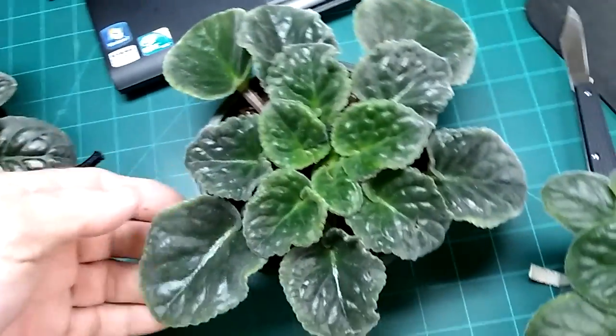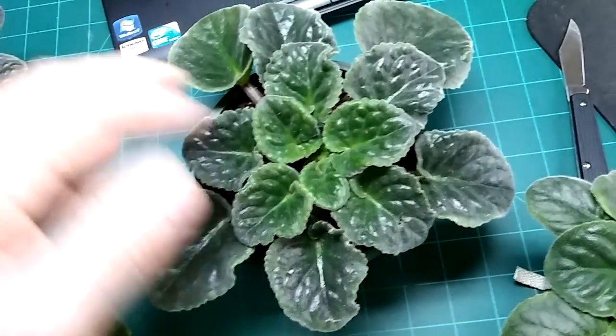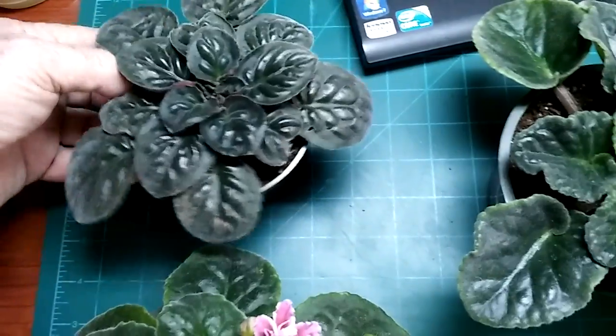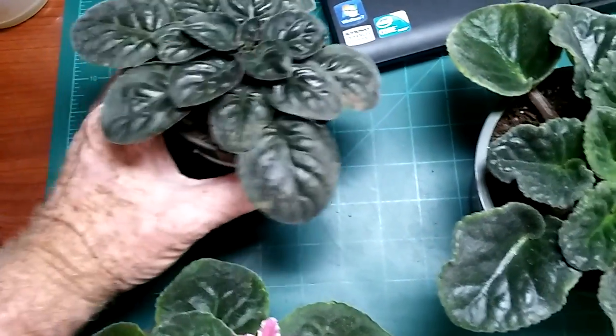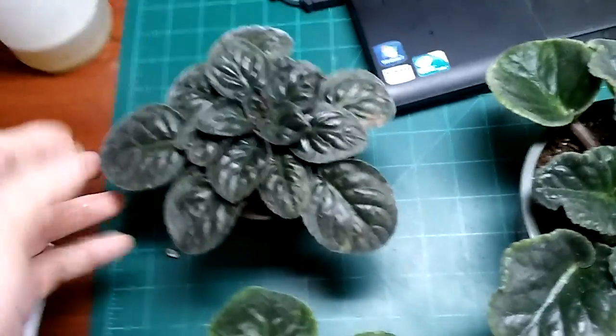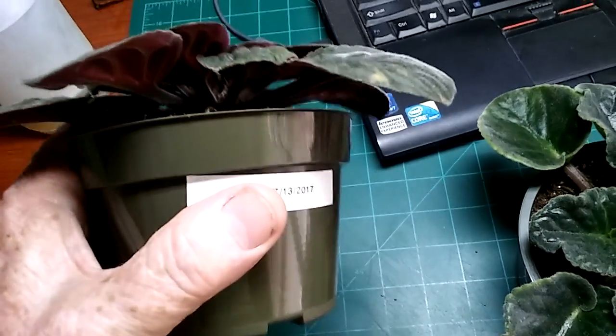Notice how this one, new growth is always going to be lighter, but it's a little more uniform. This is one called Vampire Kiss. This is Millennia, Frosty Cherry. This is one, I think, called My Heart. No, that's Evelyn, excuse me. It's a dark foliage. Redback. Love the red underneath the leaves. Beautiful, beautiful.